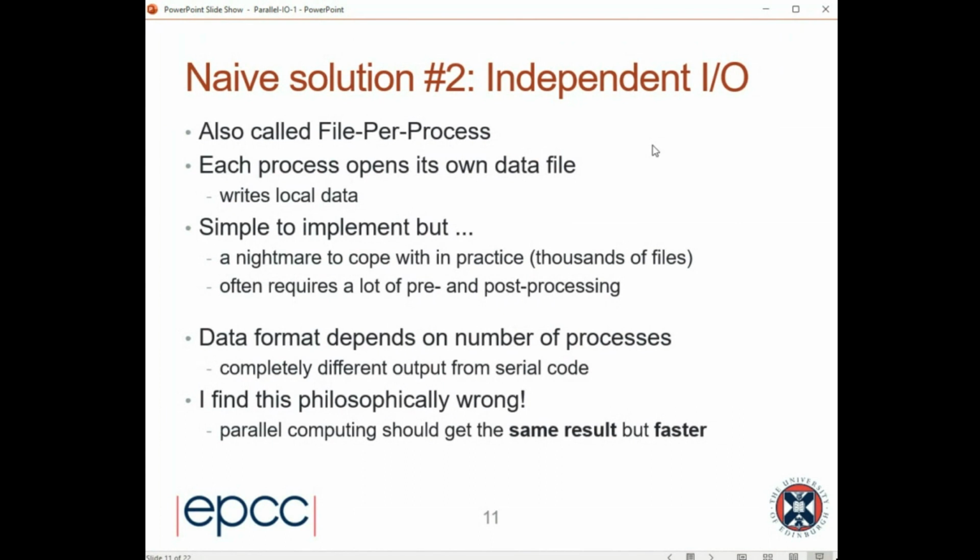You know, this may have worked when I started in parallel computing back in the 90s, 100 processes, 100 files. But if you're running on 1,000, 10,000, 100,000 processes, it's just going to be a nightmare, because you're going to end up when your program finishes with thousands of files, and this will require a lot of pre and post processing.